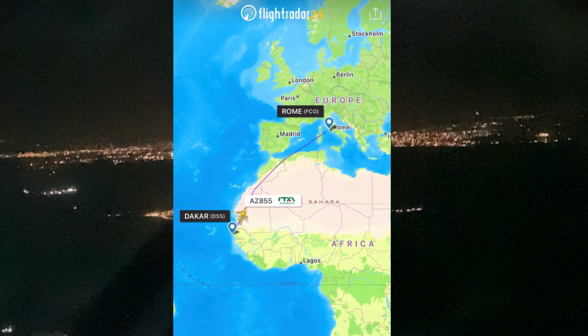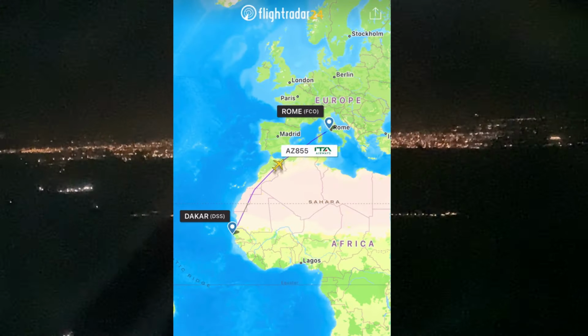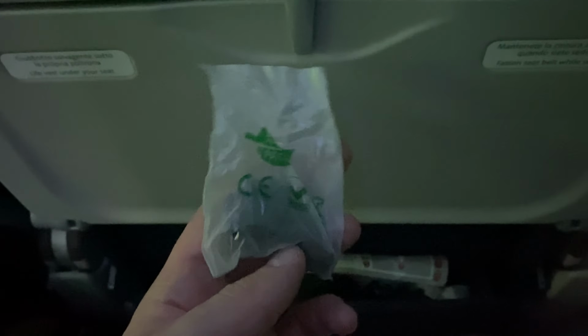This evening's 5-hour and 20-minute flight will see us travel across Morocco, skirt the Algerian coast, and then fly over the Mediterranean Sea before landing in Rome. Shortly after reaching cruising altitude, the flight attendants handed out earbuds to everyone. And then dinner was served about an hour later.